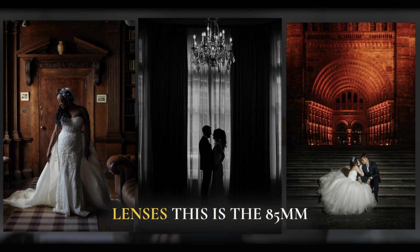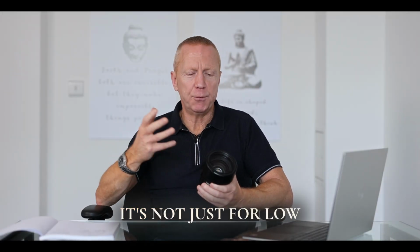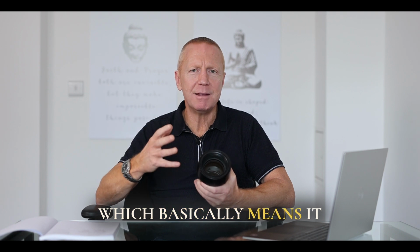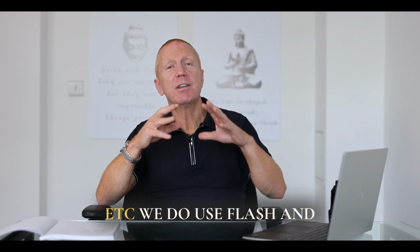So one of my favorite lenses is the 85mm. We use this all the time. It's not just for low light, but obviously this is where it really does help. It's a Canon, it's called a 1.4, okay, which basically means it can shoot in really low light. As well as obviously the nice lenses, etc.